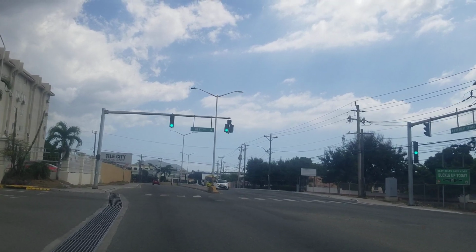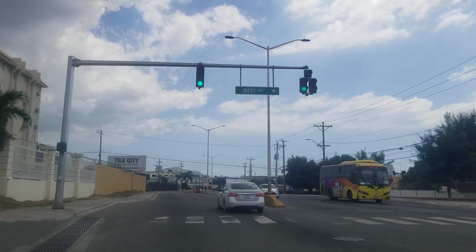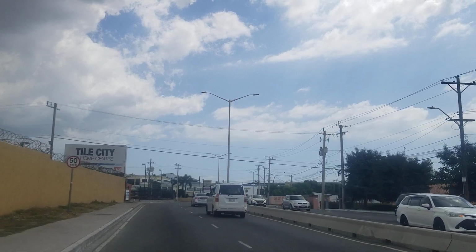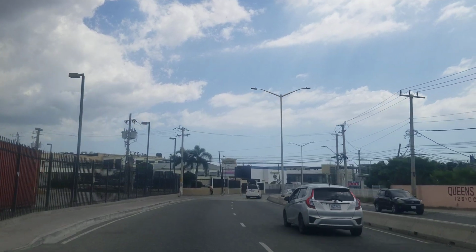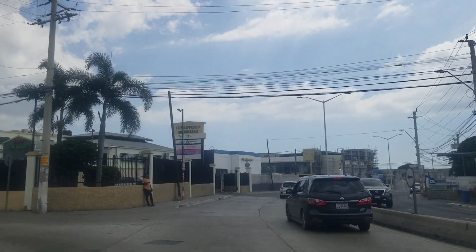Now, today, look at that white car reversing on the main road. Unbelievable. Now they have stopped. They reversed and stopped. I don't know what's going on over there. The person came out. Sometimes you just have to see things to believe it.